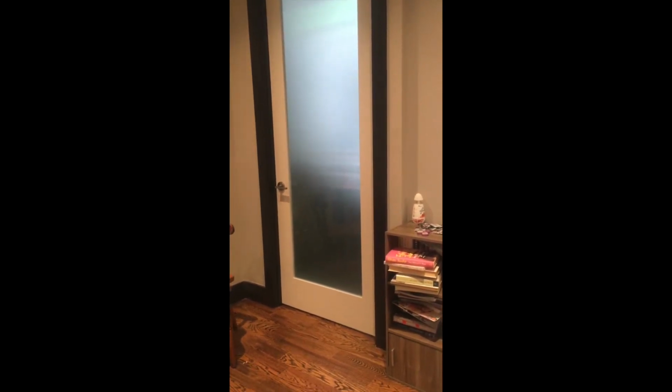And we have these kind of interesting, I don't even know what you would call these doors, doors that are glass, but they have a paneling inside, so you can kind of see in, but kind of not. It is really good for natural light because, as you can see, there's no windows in this actual space, just in the bedrooms. So I think without these, it would be really dark in here.